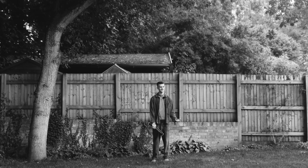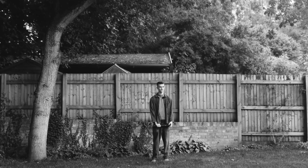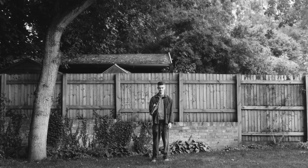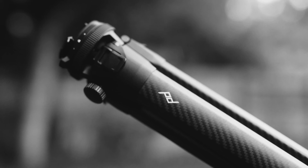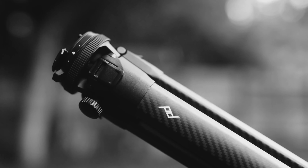Tripods have to be the least exciting thing to spend some money on. It's nowhere near as much fun as buying a new camera or lens. But I have to say, having a good tripod is such a game changer. And recently, I got this one from Peak Design, which is their travel tripod. This one's in carbon fiber. And this thing, I underestimated it.